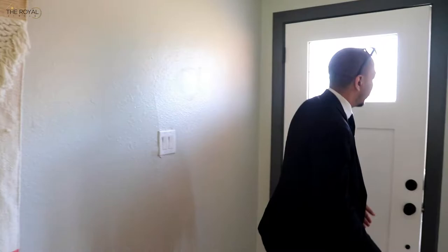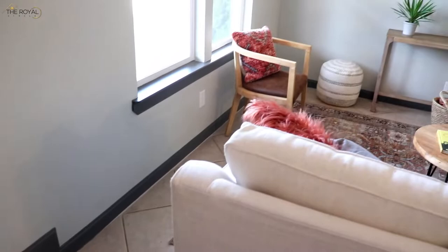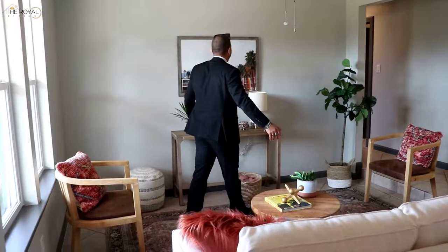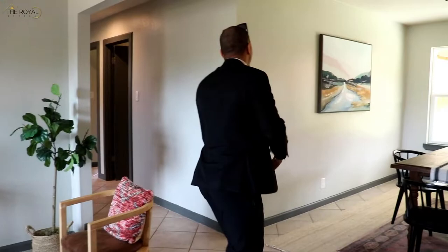It looks super, super amazing. We have an awesome step down for some separation from the kitchen area to the formal living area. Again, this house was made in 1963. Totally upgraded and remodeled just for you. Here's the main section. We have a TV on the side. Amazing paint job. Now we're on the left wing of the house.